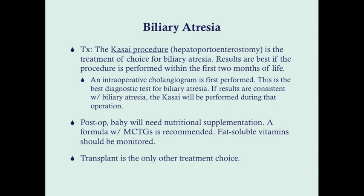The treatment for biliary atresia is the Kasai procedure, also known as a hepatoportoenterostomy. It's very similar to a Roux-en-Y gastric bypass, except you're making the connections a little differently. This is the treatment of choice for biliary atresia. The results are best if the procedure is performed very early on. If it's performed later, you can have some hepatic damage, and so that can be problematic.